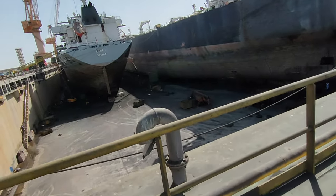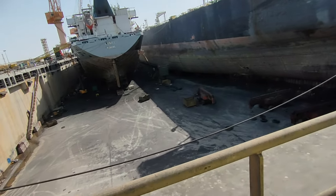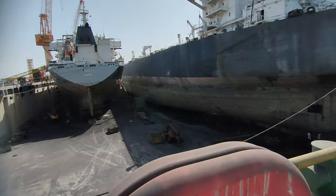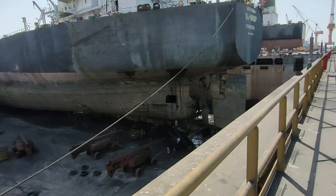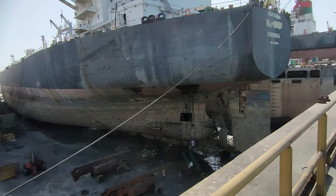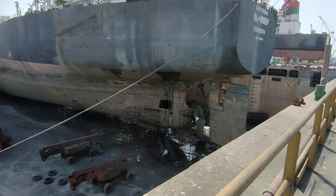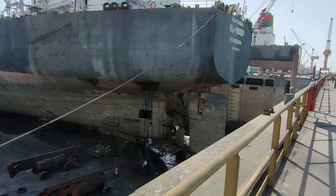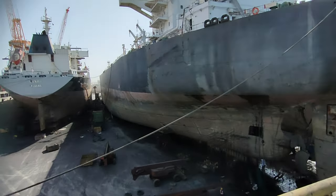Last time until May 28 we were here at this drydock also. So now they have their own drydock here. I think they also have propeller repair. Okay. So they cut on the other side. So what are they doing now? They will take also the propeller like what they did to us. And then the other side is starting painting now.